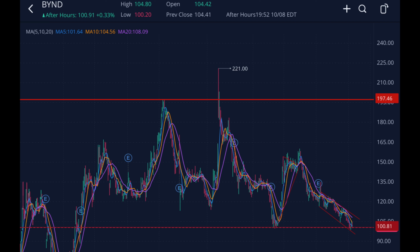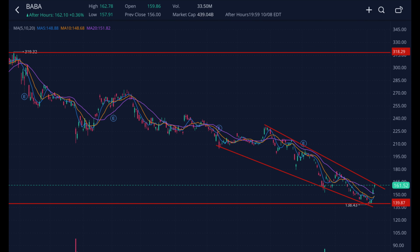And really, we're going to be watching this one to see if it can break out of that falling wedge pattern. And if it can do that, that is when we will take the position. I'll keep you guys updated on that if I do wind up taking a position. But make sure you guys check that one out. That is Beyond Meat. Ticker symbol is BYND. And the last one I wanted to bring to your attention was Alibaba. Ticker symbol is BABA.